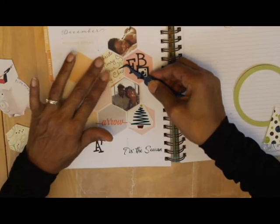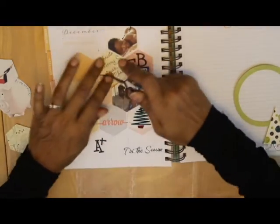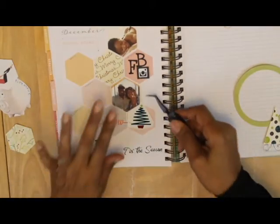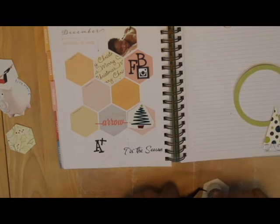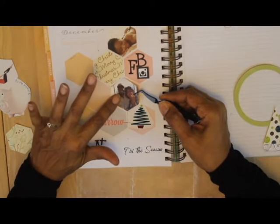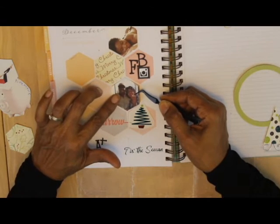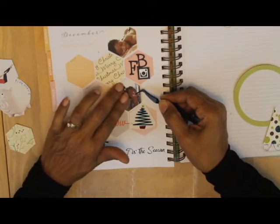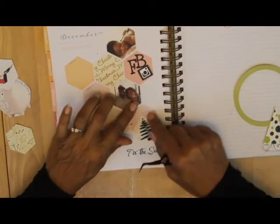I had in mind finding a little house to put right there on top of that, just as a reminder that I'm going to be decorating. But the house that I could find with my holiday themes just wasn't the right one, so I just figured I'd leave that blank. I know what it means, and I'm really the only one that has to understand my code. So there is my husband and myself.